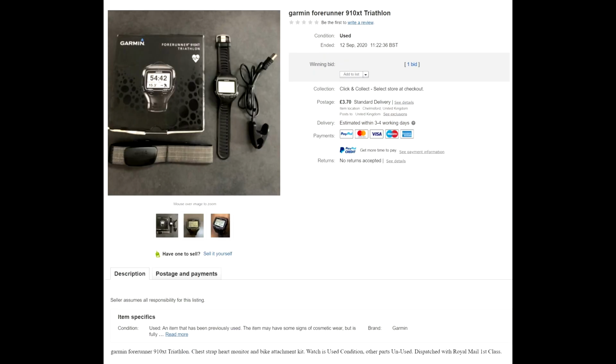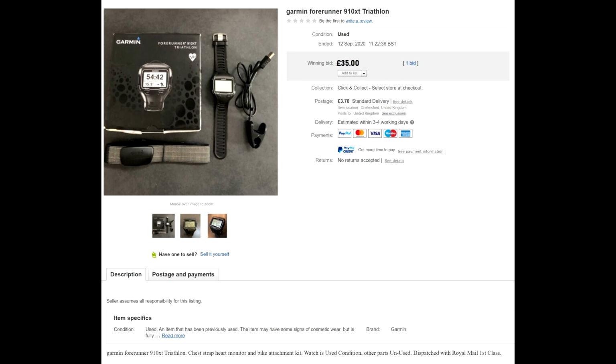Also, I wanted a slightly better Garmin watch for us to look at as well, maybe better condition and more included in a triathlon bundle, as you can see here, which isn't actually stated, but there was a best offer being allowed to be put on this item, and I offered £35 and the lady accepted it, and she sent it to me first class, and it was here within a matter of, I think, 2 days. So really pleased with this win. Let's have a look at what was included with them.